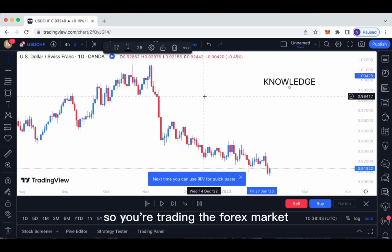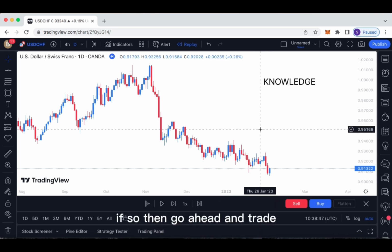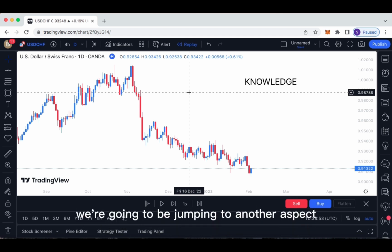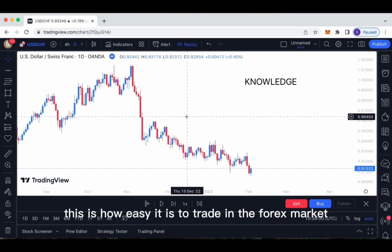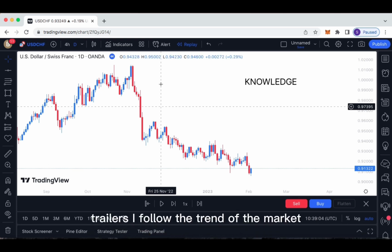So you're trading the forex market, but do you have knowledge about the forex market? If so, then go ahead and trade. The knowledge I'm going to be applying is analyzing this chart. Then after that, we're going to jump to another aspect. So the first thing, guys, whenever I'm trading the forex market, this is how easy it is to trade: I follow the trend of the market.